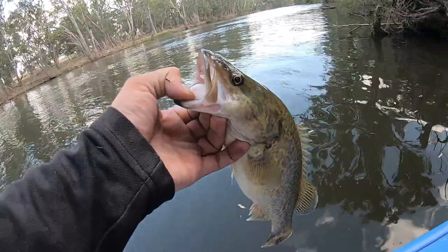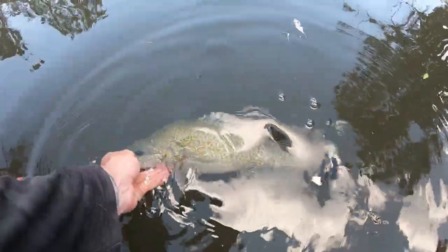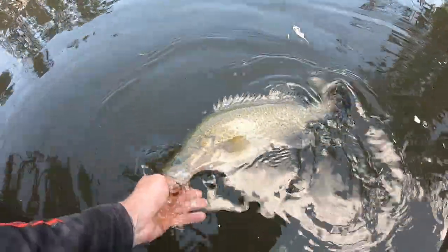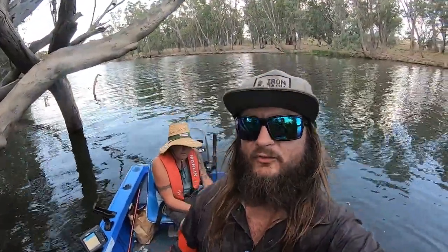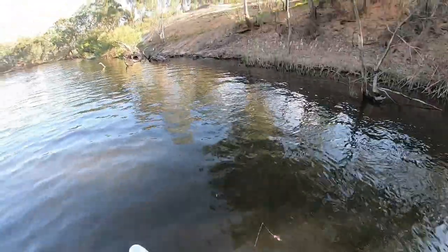Yeah, let's get this one back. Oh, yeah. Good bit of fun down in the Goulburn. Some local fishing. Me and the old man smashing it, boys. Very weird.